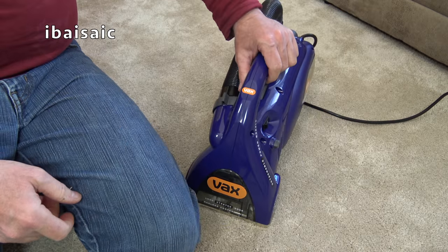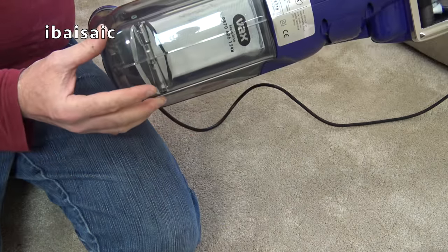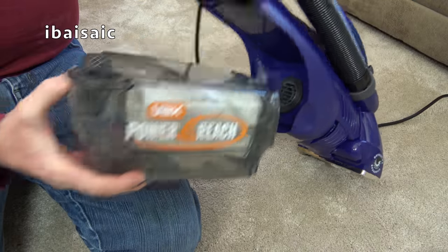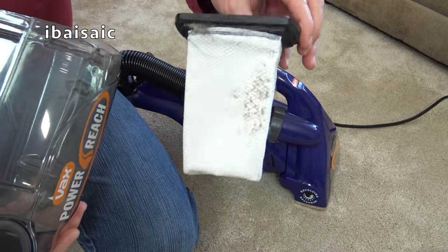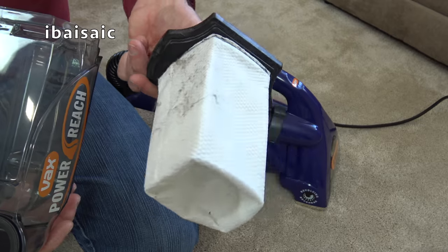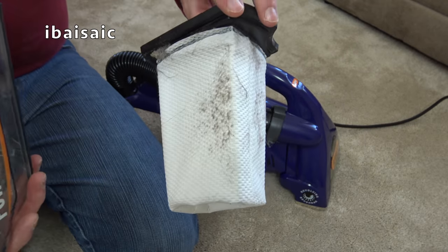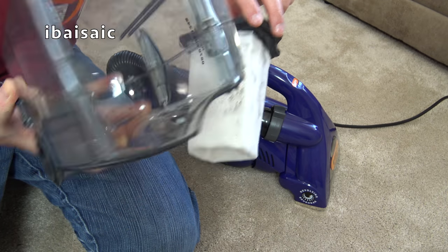I haven't vacuumed my stairs for a few days, so it'd be interesting to see how much dirt it gets out without me actually putting any dirt down. You can see just from a very little area, I've cleaned my footstool and a bit of a chair and a little bit of the carpet. There is some dirt on the filter and a little bit of dust inside the container.